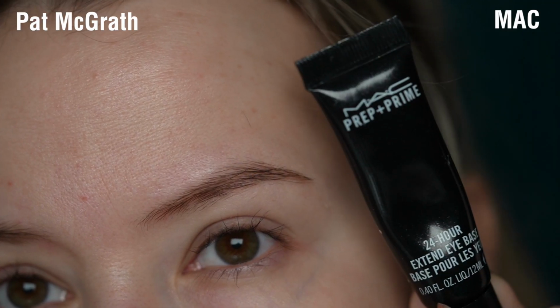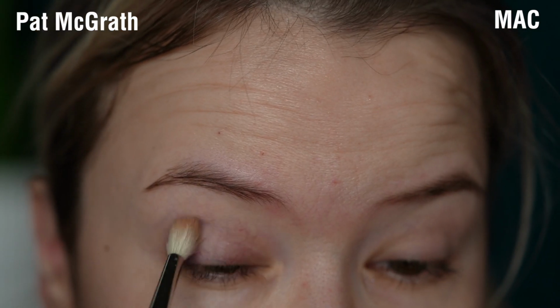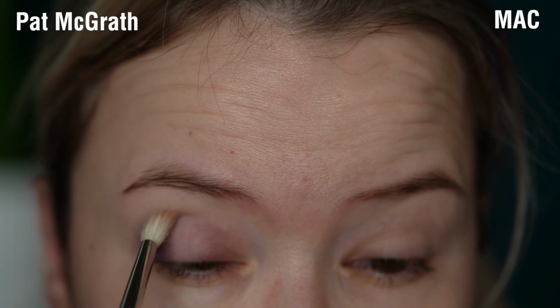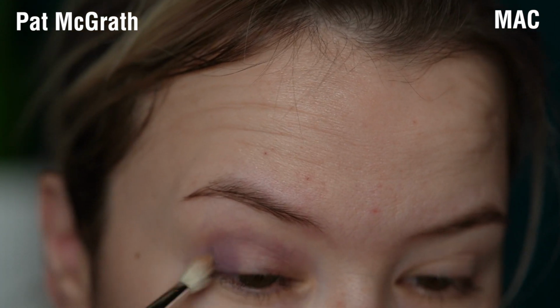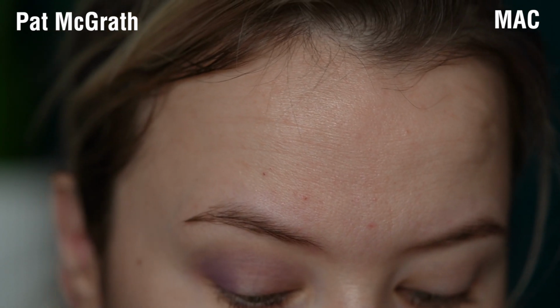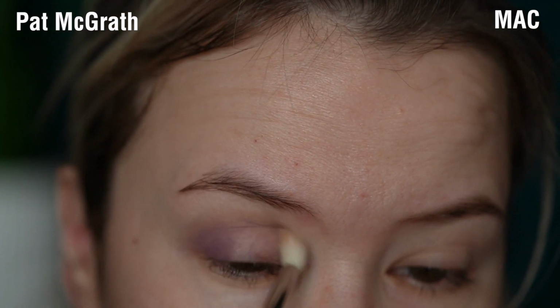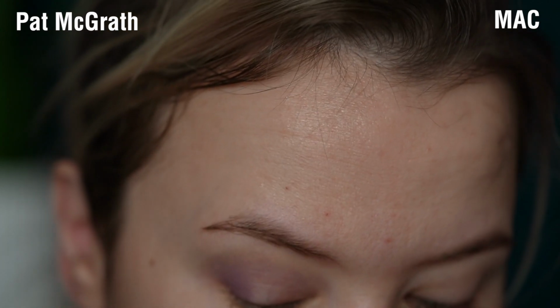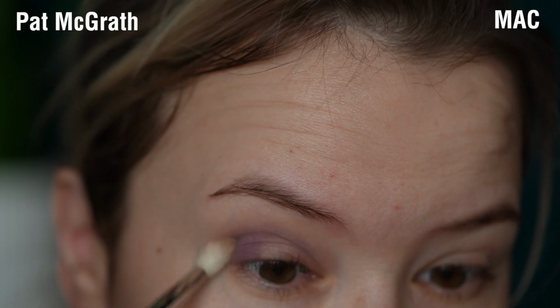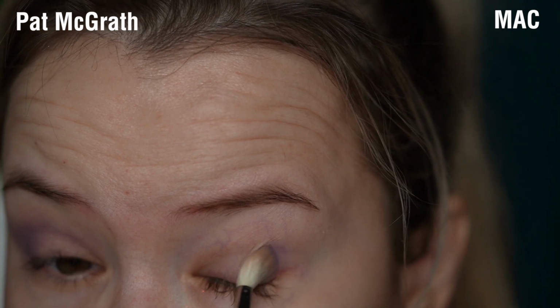The next two wear tests were Pat McGrath and MAC Cosmetics. So the Pat McGrath Intensifies Long Wear Primer, and the MAC Prep and Prime 24-Hour Extended Eye Base. The MAC primer is $32 and it is 0.4 ounces, and this one is basically almost exactly the same thing as the Smashbox one, which I used to have, and after I got this one I was like, it's the same thing, and mine was a little bit old, so I didn't end up repurchasing it.